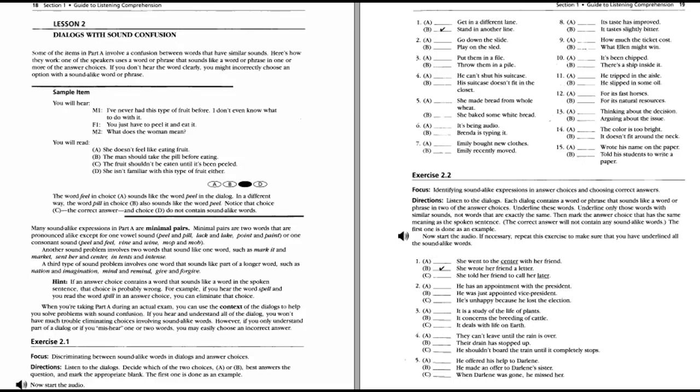Exercise 2.2. Number 1. Stephanie, did you ever phone your friend? No, but I sent her a letter. What did Stephanie do?